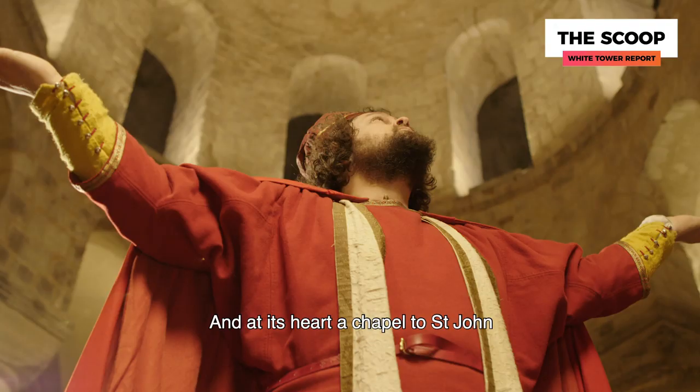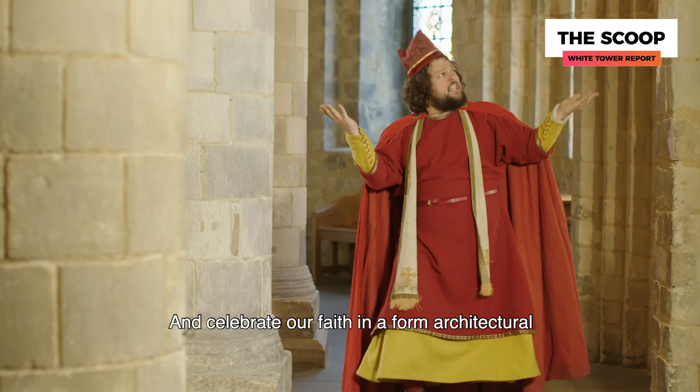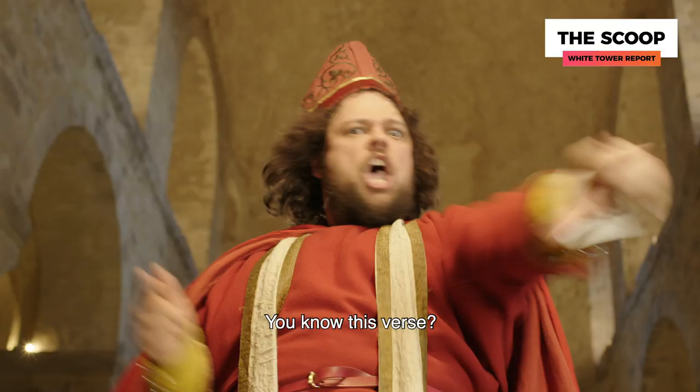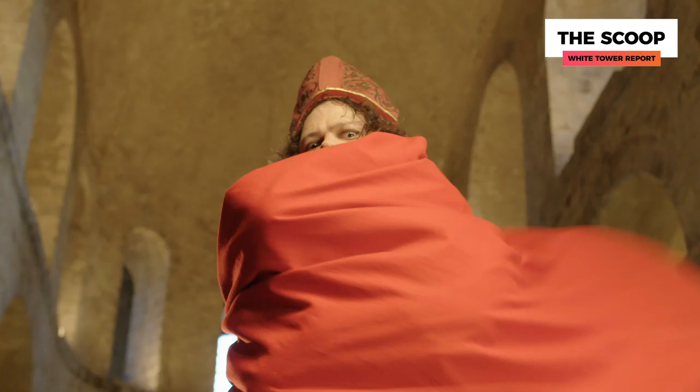And at its heart, a chapel to St. John, to show the Saxons who said God is all, and celebrate our faith in a form architectural, beautiful, powerful, and most effectual. You see the white tower? Gundulf made it! You know this verse? Gundulf slayed it.